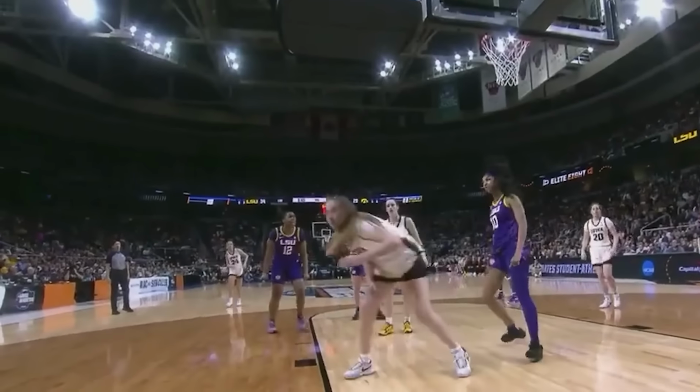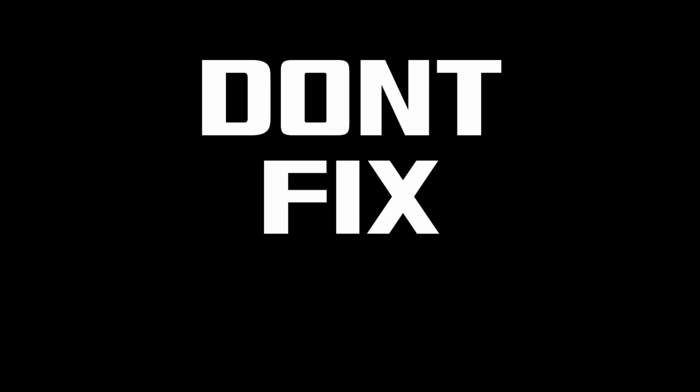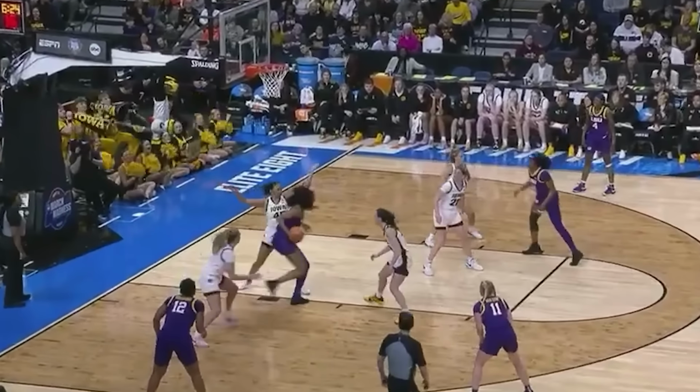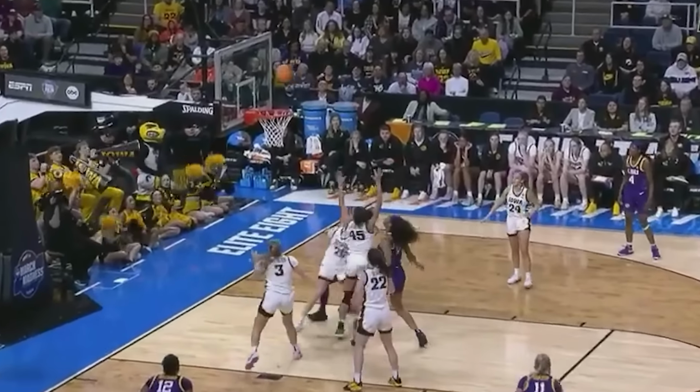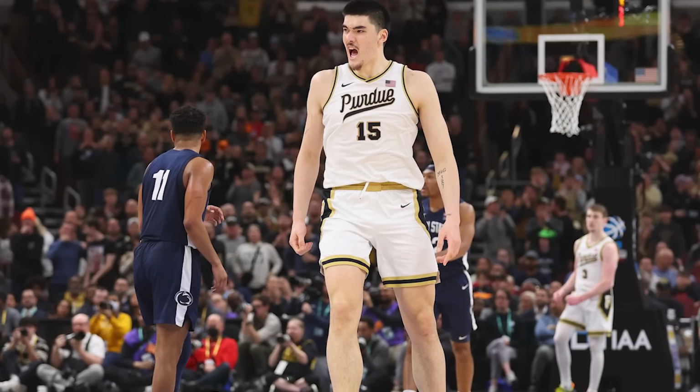She was in the zone, talking smack, reminding everyone who the defending champ was. If it ain't broke, don't fix it. On this play in the low post, she goes to work, one dribble, left shoulder into the chest, and makes a difficult shot off the glass, looking like Zach Edey.